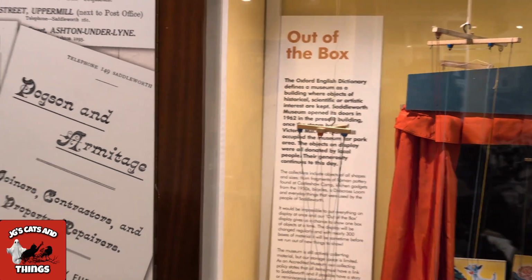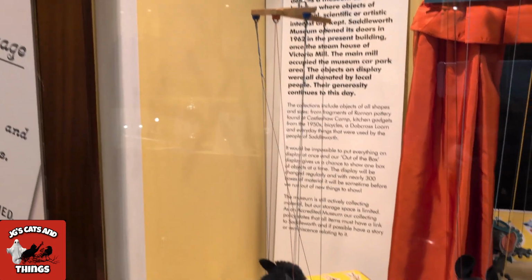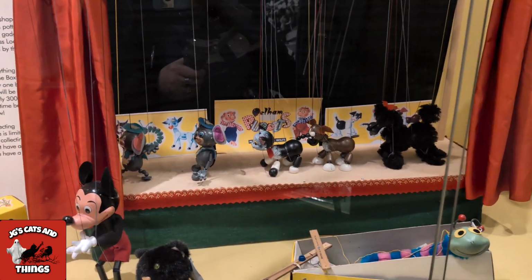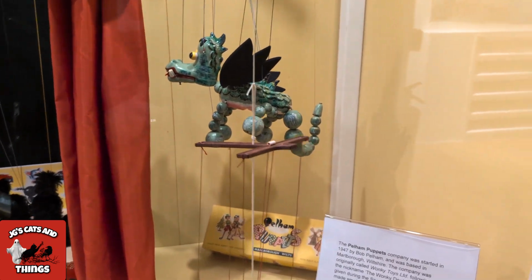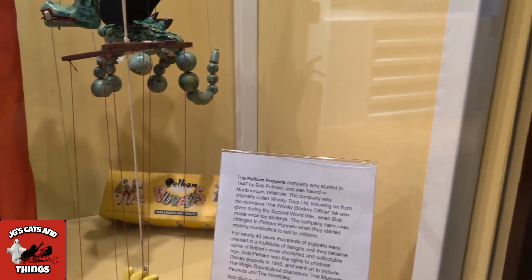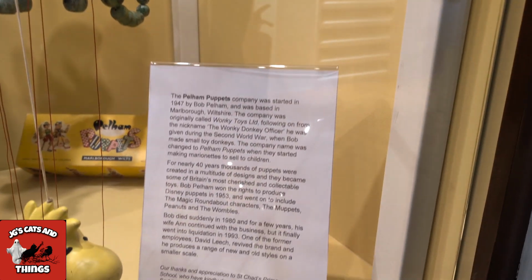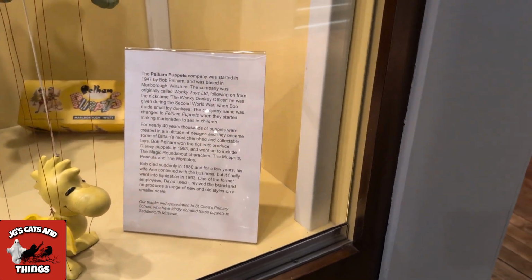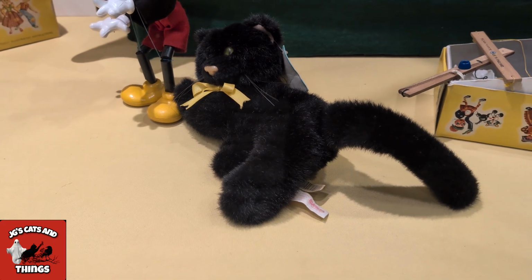Grand Bazaar. Oh, this is doing a puppet show. We don't really do anything like that anymore. I used to love that as a kid, watching puppet shows, as corny as they were. Oh look, there's the naughty dragon. The Pelham puppets. And the noise it's making out there, it sounds like somebody's running away. Yoshi, why have you escaped? What are you doing here, you naughty boy?